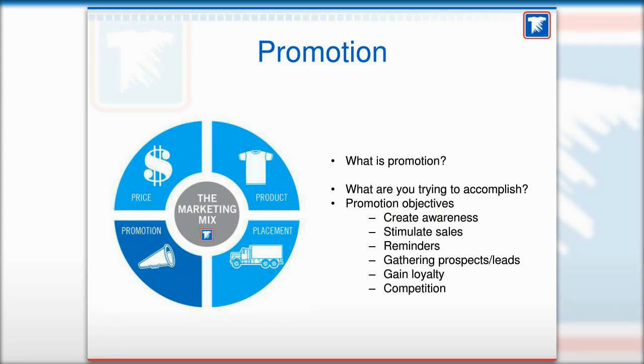It's basically the communication and the message that you want to tell your customers or potential customers about your product or brand. It lets them know that you're in business and you have the shirts that they want to buy. And that's what I would call creating demand for your brand. There's a variety of objectives you might want to achieve through your promotion strategy, and you've probably seen all these at some point in ads.